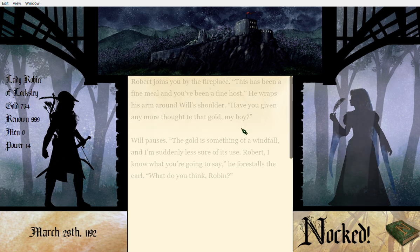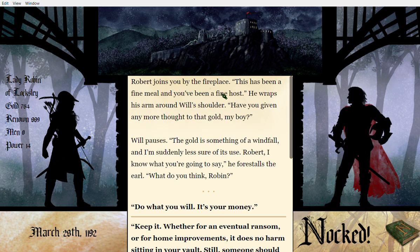So Robert joins you by the fireplace. This has been a fine meal, and you've been a fine host. He wraps his arm around Will's shoulder. Have you given any more thought to that goal, my boy? Will pauses. The goal is something of a windfall, and I'm suddenly less sure of its use. Robert, I know what you're going to say. He forestalls the Earl. What do you think, Robin?